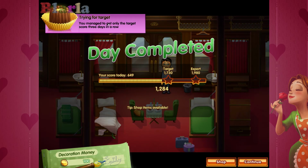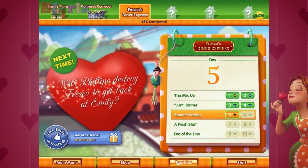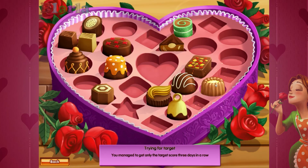Wow. You managed to get only the target for 3 days in a row. Right, that's true, actually. So that one, I was so confident that I'd be getting expert scores that I never thought I would get target scores for 3 days in a row. But there it is. I did, and we received an achievement for it. Pow, there it is. You managed to get only the target score 3 days in a row. So we got a different achievement in the end.